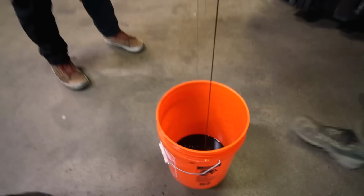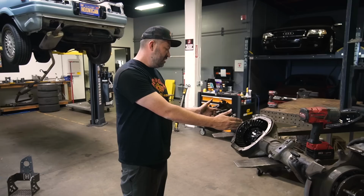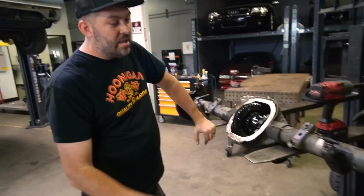All right, so now what we have to do is we gotta measure that little boy in there. On the 8.8, this is your short side, and this is your long side. So normally when people shorten them, they just take it out of the long side, and then they make them equal length. And it's just a question of whether or not it pulls the yoke over too far. And by that point, we'll have it jigged up on here, and it'll all make sense.